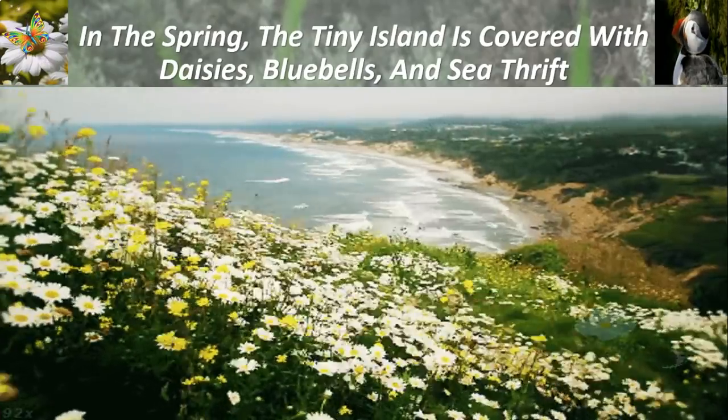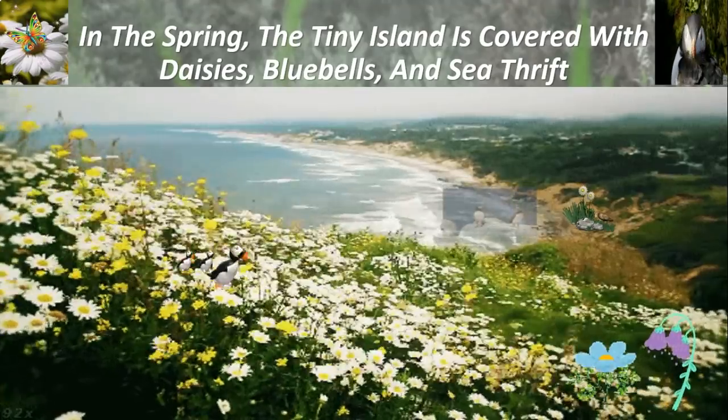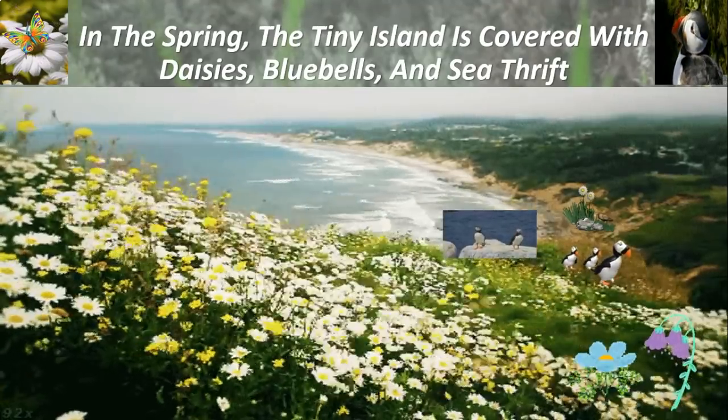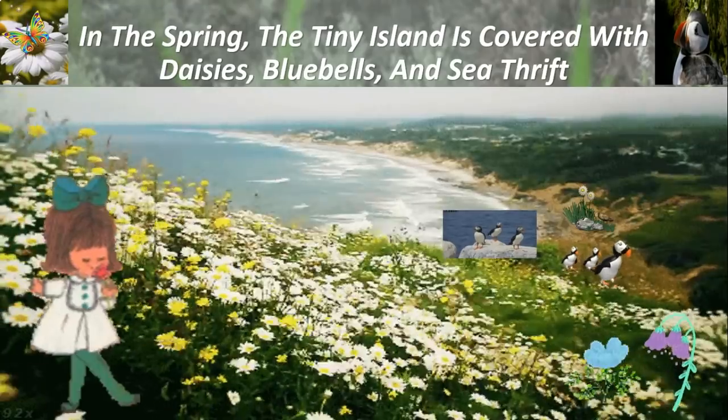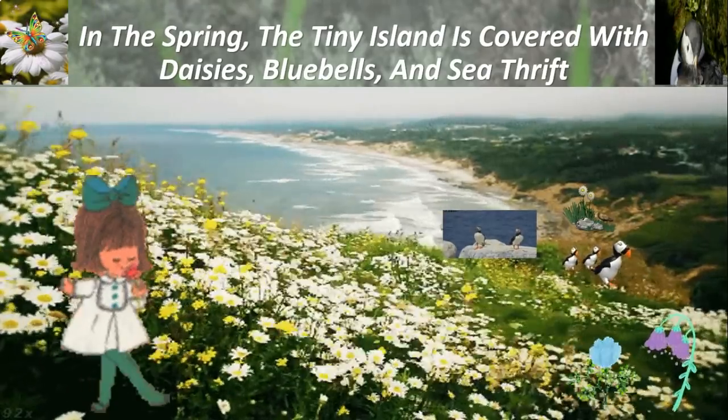You can see the puffin birds from April through August on Skomer Island, and wildflowers are at their peak at the end of May. The bluebell meaning is humility, gratitude, and everlasting love, and daisies symbolize innocence and purity.